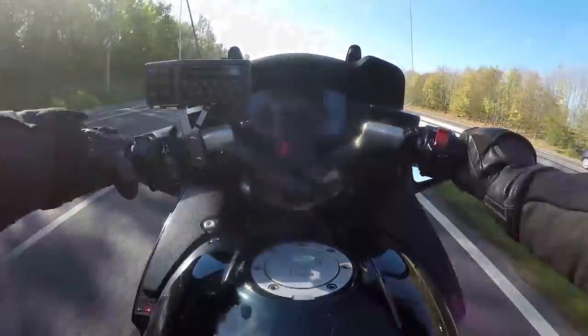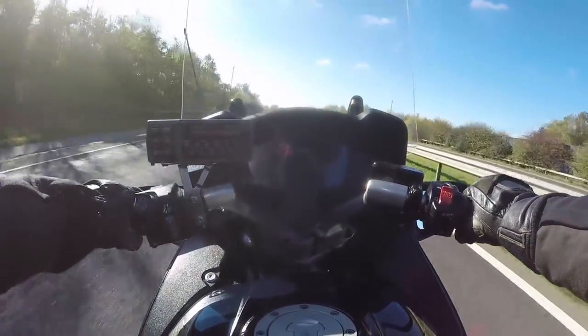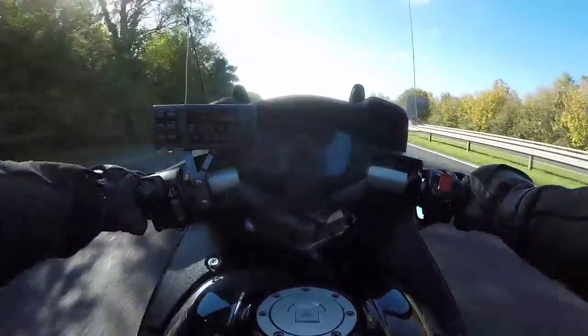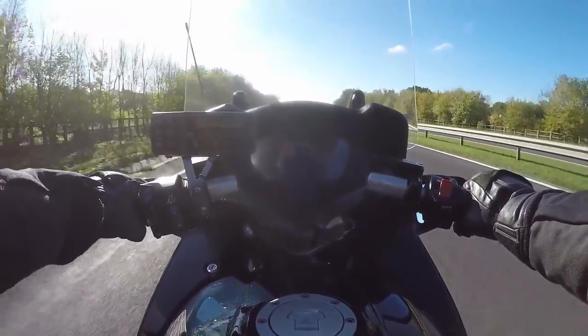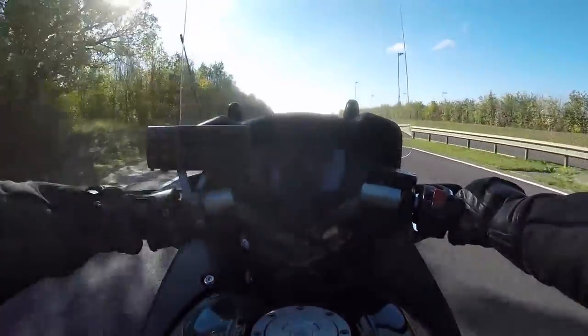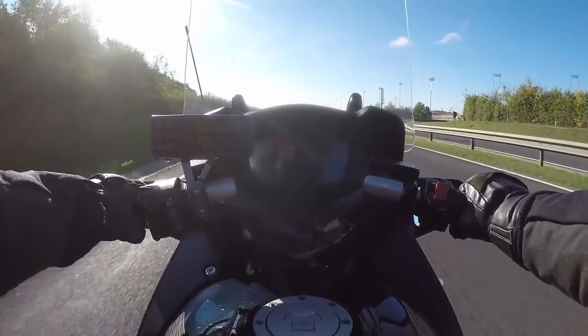Now, opening her up, there's 70 miles an hour really, really quickly. Oh yeah, I wasn't even in top gear then. That feels so smooth. I can barely hear the engine. I like the old inline fours. I don't normally like the V4s, but wow, this is so smooth. Let's keep that speed down. I don't even notice I'm doing that. I can hardly hear the engine.